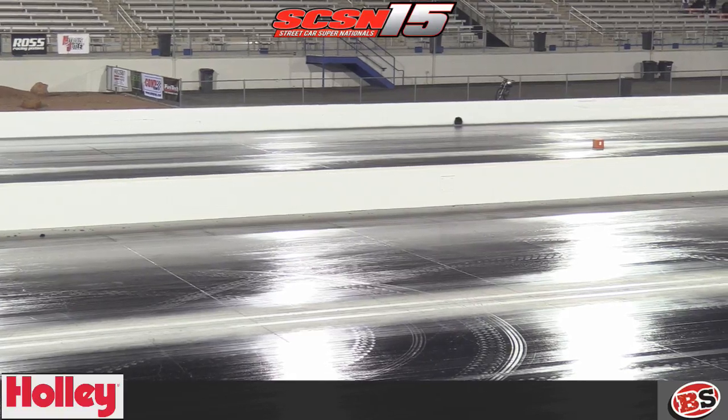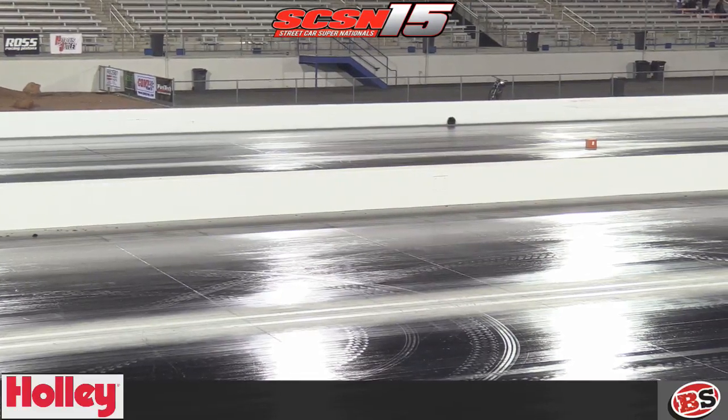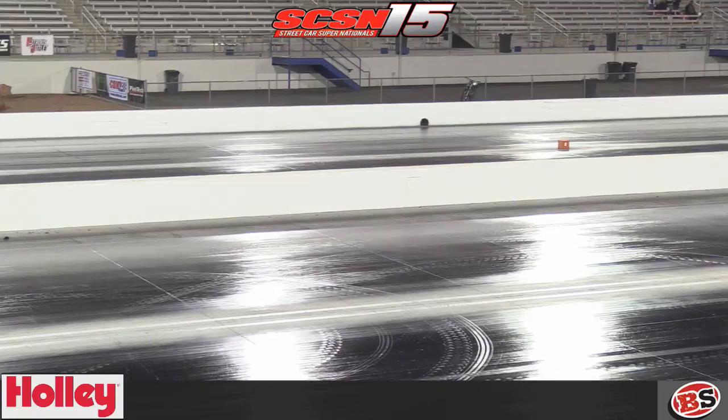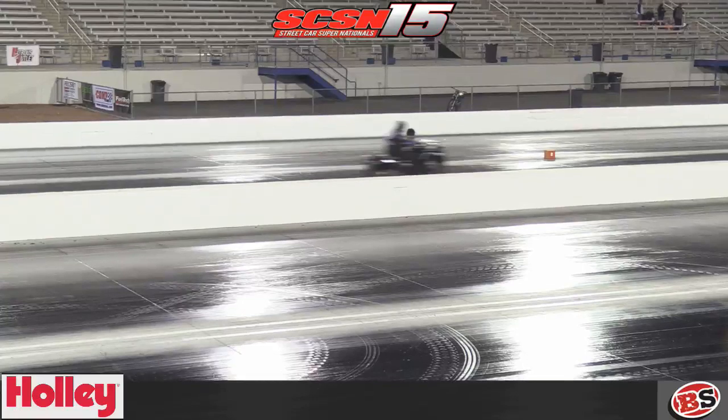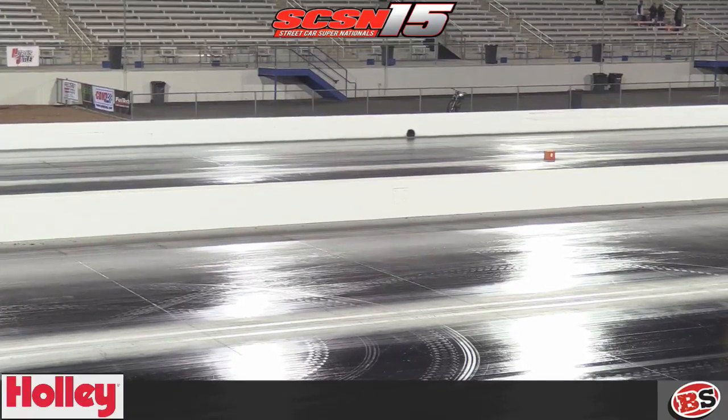You see the back tires there on the track. The front tires are up. When he comes down, gets over and nicks the wall on the right side of the racetrack, comes back across and puts the nose of the car into the left side wall of the racetrack.